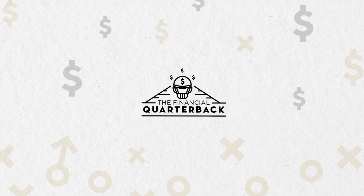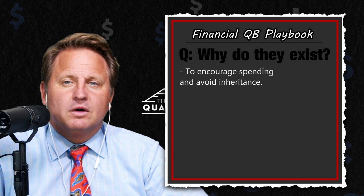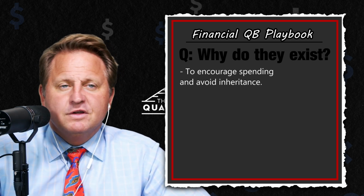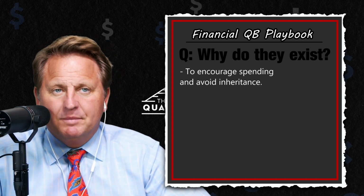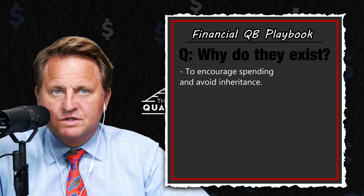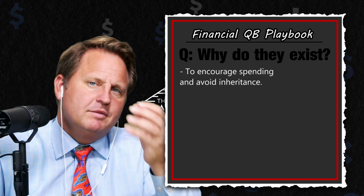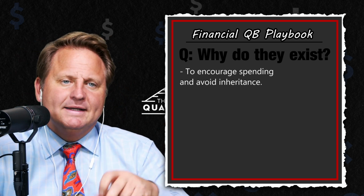Why do they exist? The goal is to encourage people to use their retirement savings during their lifetime, rather than using them as a Mitt Romney-sized tax shelter to transfer wealth to heirs. There were some news articles about Peter Thiel's IRA and Mitt Romney's mega IRA.